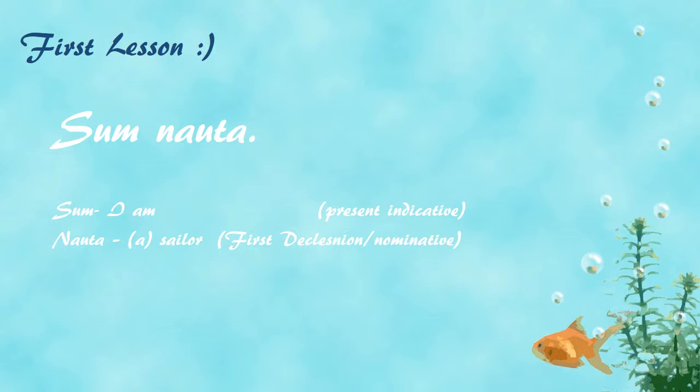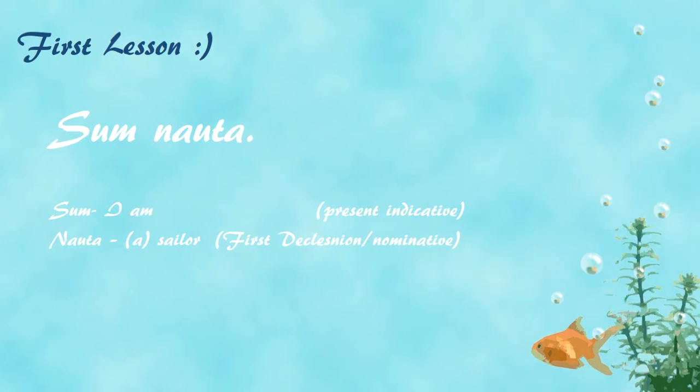Nauta is a sailor. You see the A because nauta is a subject in the nominative case, and when it's in the nominative case, you are implying that there's an A there. And it's in the first declension because it's a feminine word and it ends in an A in nominative.